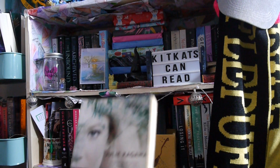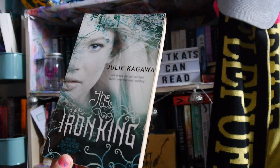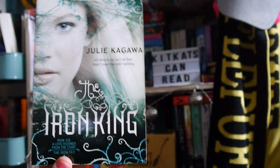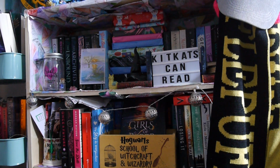And the last book that I have here from the shelf is The Iron King by Julie Kagawa, the first book in this series. This is her Iron Fae series. Like I say, I really like her and her Fae books. So that concludes the third shelf of my bookshelf.